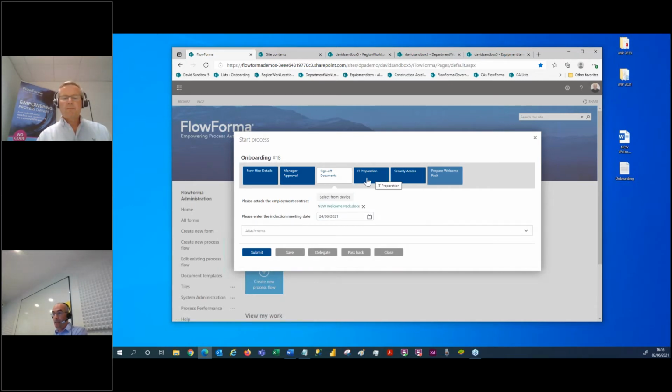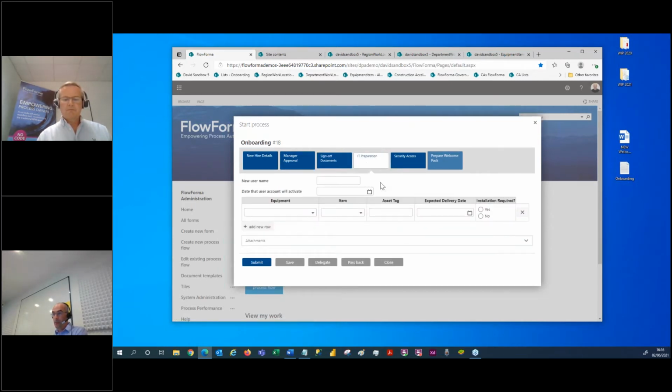Now, if I click on IT preparation, you'll see here we've got a new username, straightforward enough. Date the user account will be activated. And now we have a repeating table. A repeating table is a tabular structure within the form. Each column in the table is its own unique sub-question. You can also apply business rules within the table too. Now this table is a dynamic table. The user can add as many rows as they wish and remove rows.